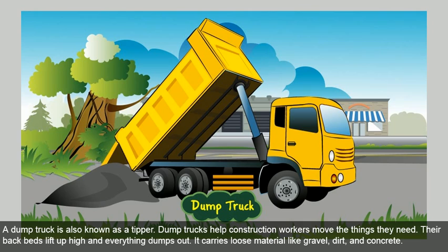A dump truck is also known as a tipper. Dump trucks help construction workers move the things they need. Their back beds lift up high, and everything dumps out. It carries loose material like gravel, dirt, and concrete.